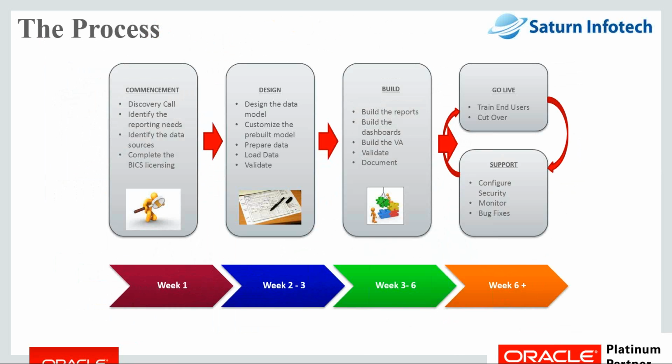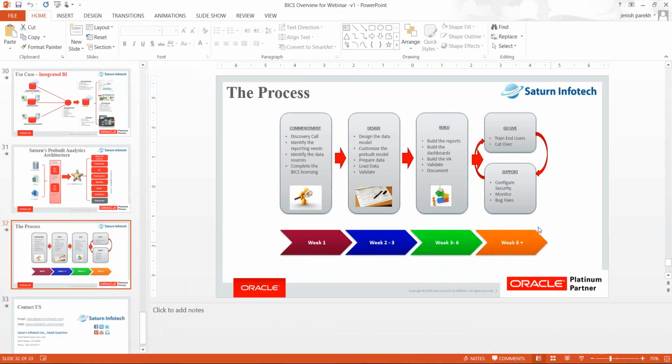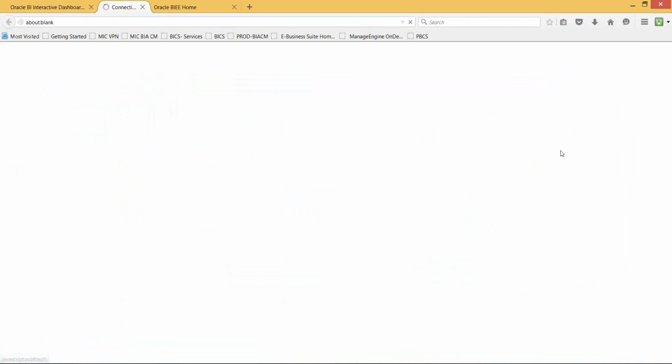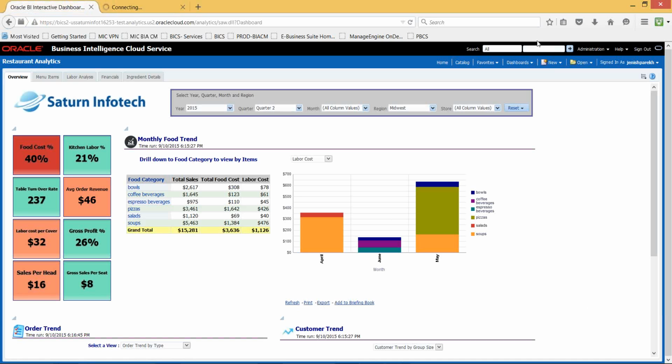Other than that, I would like to show you quickly how the visual analyzer helps you create brand new analytics from scratch, and helps you do the data mashup. So let's go ahead and create a brand new visual analyzer here. I'm going to use the pre-built data model for the restaurant analytics that we have already seen. Once the data is loaded into the BICS, all you have to do is use this tool to create new reports or projects.